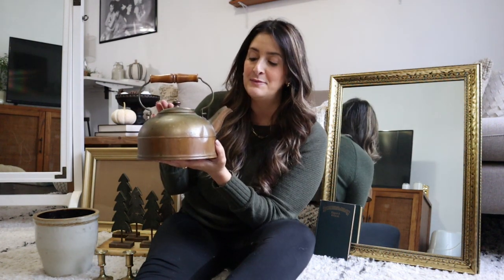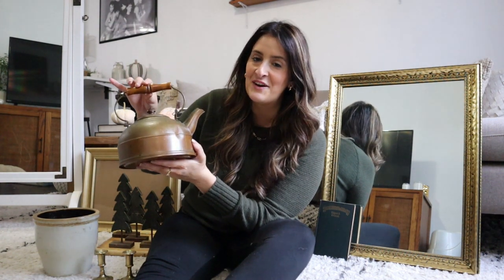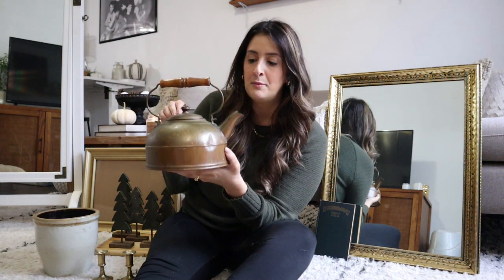This definitely has to be cleaned up. There is some type of substance on it. I'm not sure what it is, but this is going to need to get soaked well and kind of scrubbed a little bit just to at least get that residue off, but I'm sure after that she'll be just fine.